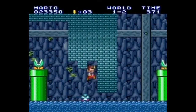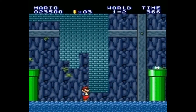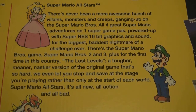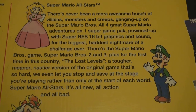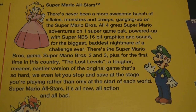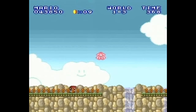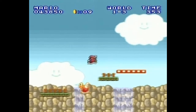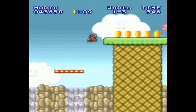The games look almost identical. Anyway, just like the back of the box says, for the first time in this country, they have released the Lost Levels, aka Super Mario Bros. 2 in Japan, which is a tougher, meaner and nastier version of the original game. Hopefully that makes sense. Anyway, no kidding, this game is very tough.